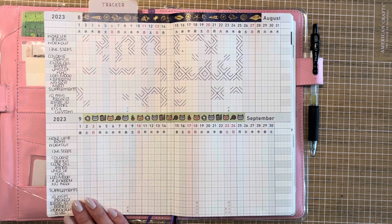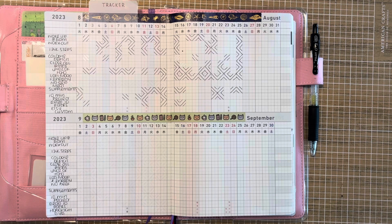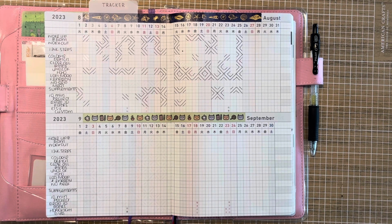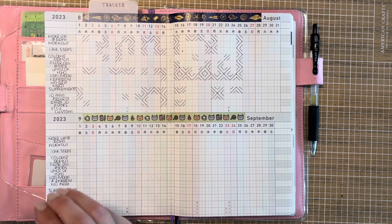Reading 10 pages, I definitely want to get back on track with that in September. I've not done super well with it in August, and Hobonichi 5-year is back on here, just because I'm really trying to catch up a little bit, and I've got quite a bit of travel happening in September and really quirky scheduling. So I feel like I need that and to be on top of it, or else it's going to run away from me again.